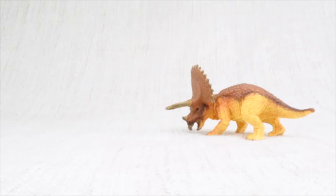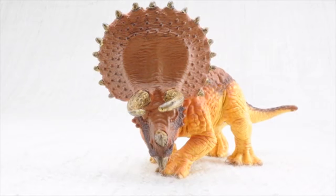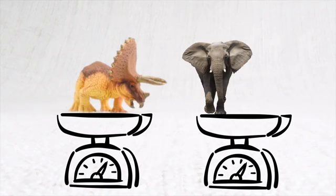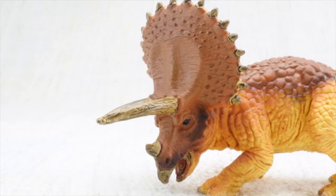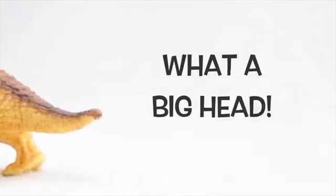Do you know how big a Triceratops was? Triceratops was as big as a truck. It was really heavy. It weighed as much as 2 elephants. 1, 2. Its head was almost a third of the length of its entire body. What a big head!